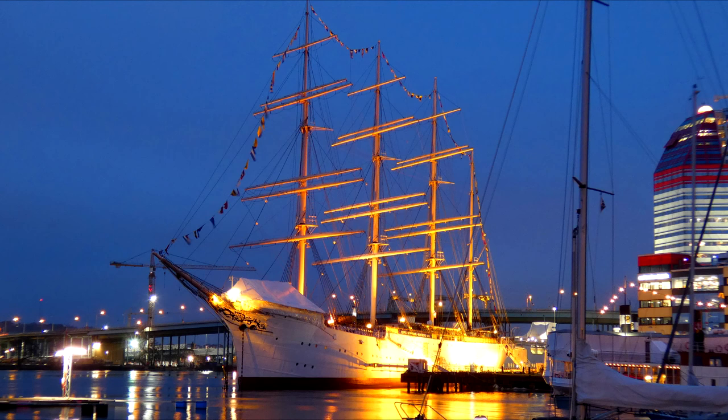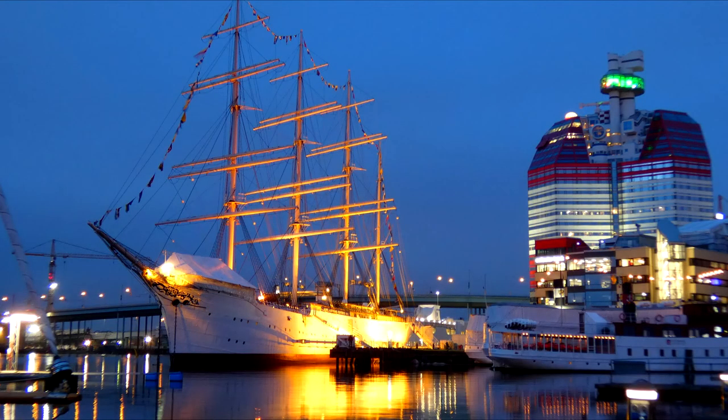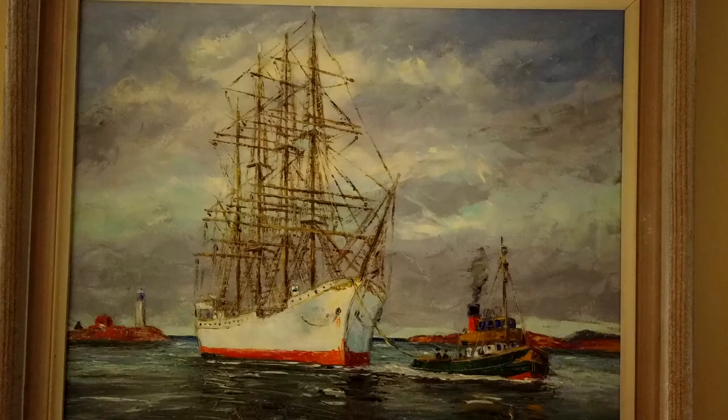She is reported to be the biggest sailing ship ever built in Scandinavia. In the 21st century, her sailing days draw to a close, and she is moored as a hotel in Gothenburg, Sweden. Viking was originally built as a sail training ship for the rapidly growing Danish merchant fleet.